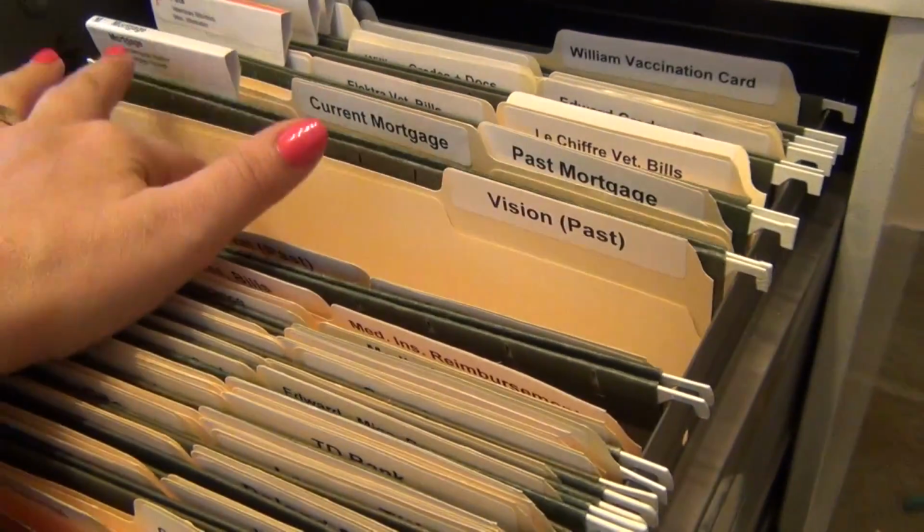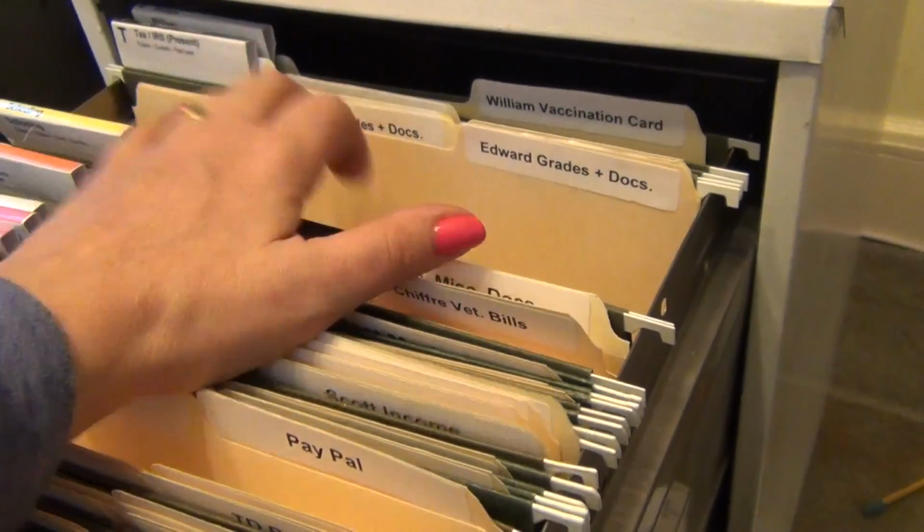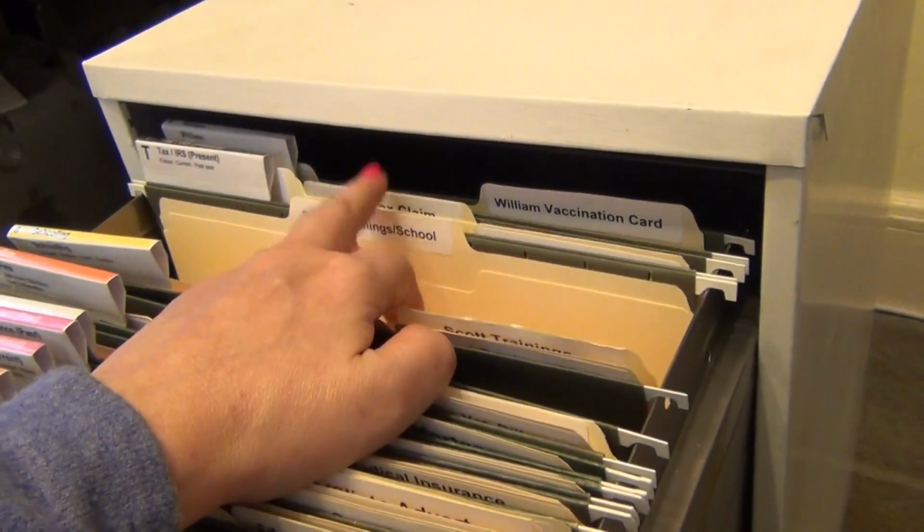I don't have the ones that go on the left for some reason. So, I mean, it doesn't really matter. It's just, you know, it's written in here. On the big tab, they are corresponding in here.